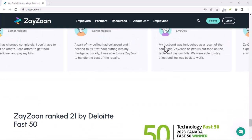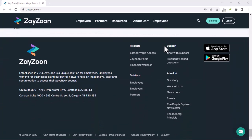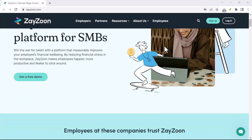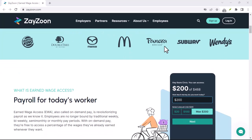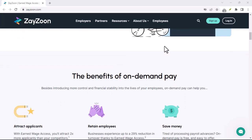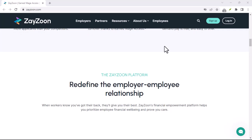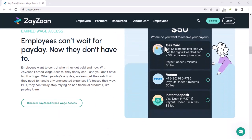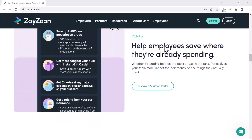What if I don't have a traditional bank account? This is a valid concern for many individuals. If you currently don't have a traditional bank account, accessing services like Zayzoon might present a hurdle. However, it's important to know that there are increasingly accessible options available for opening a bank account. Many banks and credit unions offer basic checking accounts with low or no fees, designed to provide a safe and convenient place to manage your money. Additionally, online-only banks and financial technology companies are also providing more accessible banking solutions.